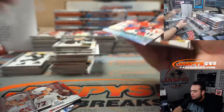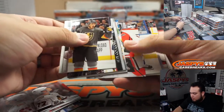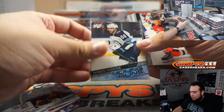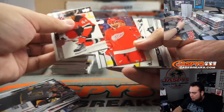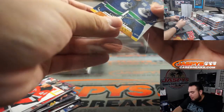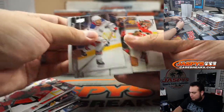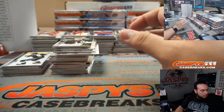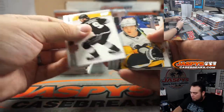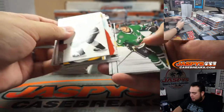We got Jake Evans for the Montreal Canadiens. We got Jensen Harkins for the Winnipeg Jets. Winna Waltz. We got a checklist UD canvas here. That is Quinn Hughes and Elias Pettersson. Well, Kempe. Hoping he has a crazy good year this year.